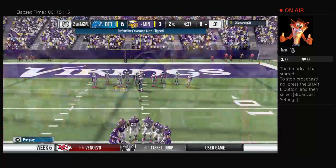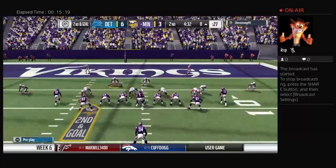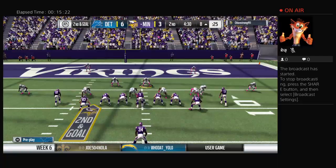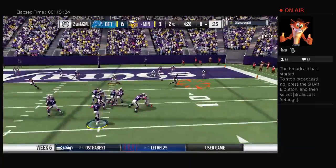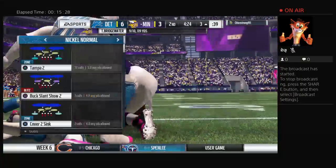Couldn't do it there. It'll be interesting to see. Offensive lines had to pass block a lot on this drive. Will they be able to revert and fire out and create some space in the run game? Now Bridgewater. That's caught at the 3. That catch good for 5.